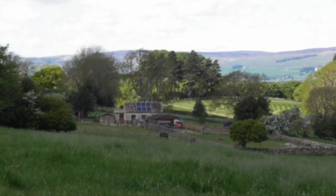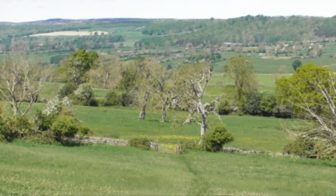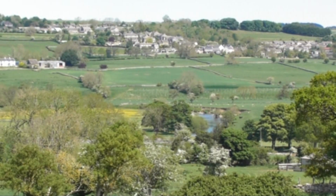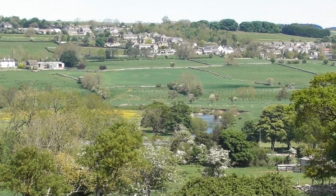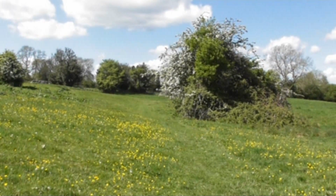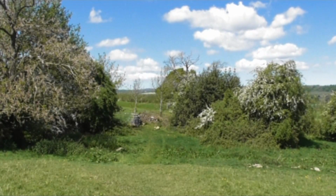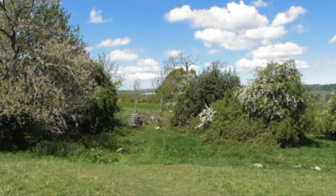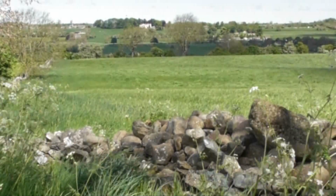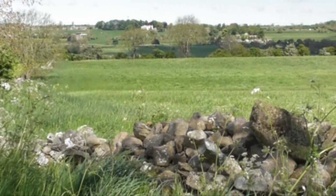We've gone through the gate now. We're heading downhill towards the left hand corner of the field. That's looking to our right hand side, just slightly back. Beautiful countryside. Slowly dropping down towards the river. So we're making our way towards the gate in the bottom left hand corner again, straight through. So we head forward with the wall on our right hand side.